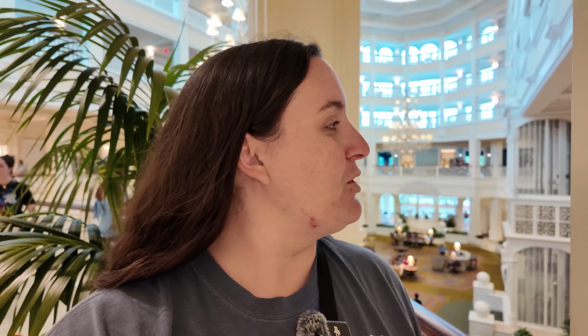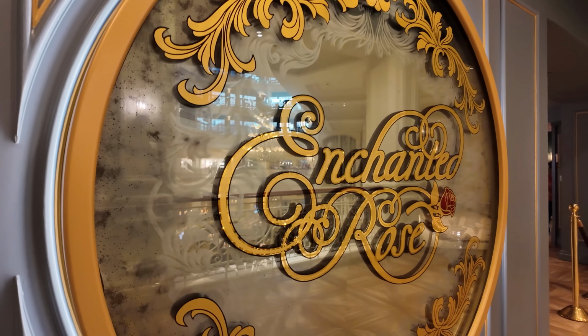Nothing like a good rainy day stop at the Grand Floridian. Just taking the monorail right from our hotel room over to get an espresso martini from the Enchanted Rose. Well, we have made it into the bar. We're seated at the bar. I've never actually sat at the bar at the Enchanted Rose.